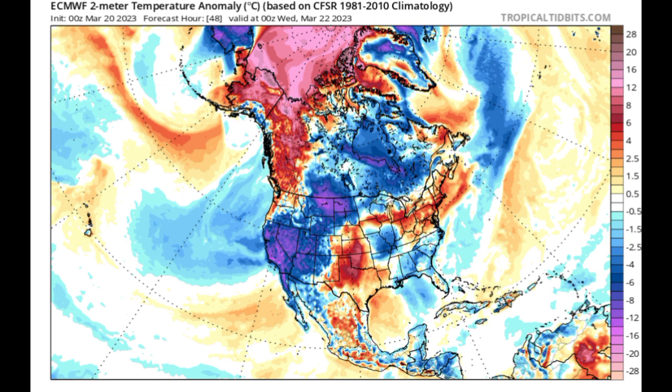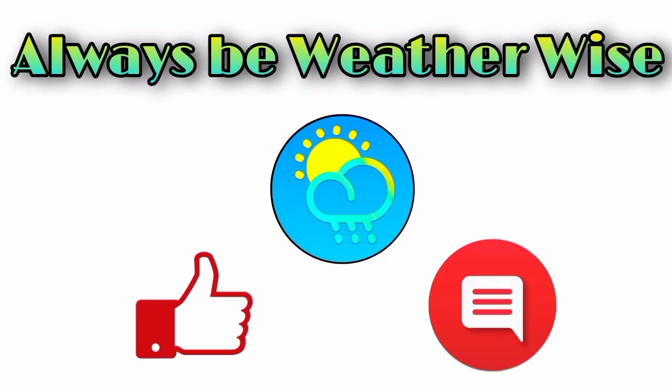And so guys, that is what is on the horizon as we're going to be heading into the next couple of days. And of course, I'm going to be keeping you updated as time goes by on all that is happening across the Caribbean. And so that is pretty much it for right now.